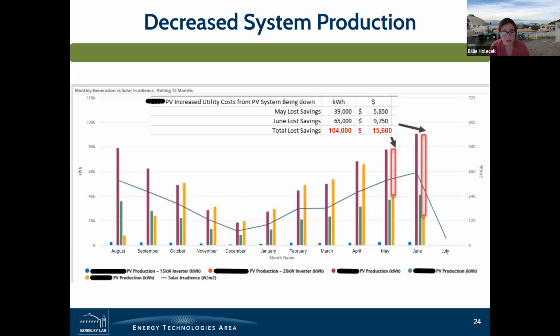Some O&M providers also provide monitoring as a service. So in those cases, the provider would notice the loss of production and again, send someone from their team out into the field to troubleshoot the cause.